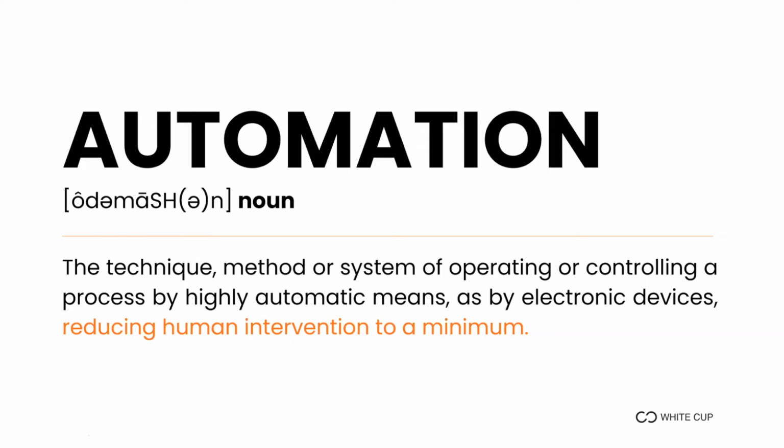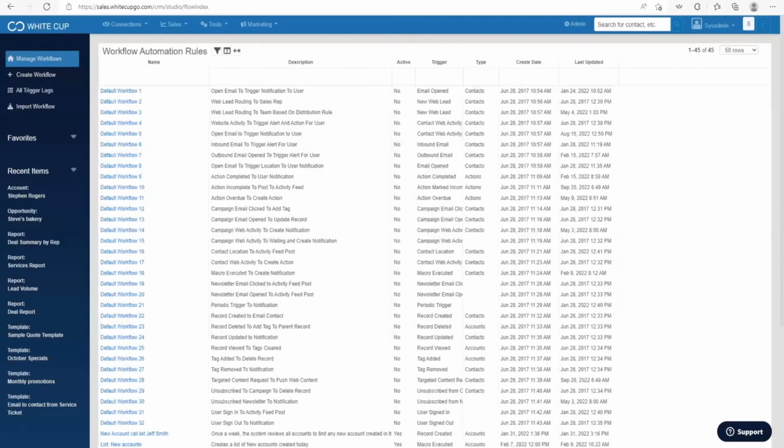And again, most CRMs don't have a full-level BI tool attached to them where you can use that data to trigger things. White Cup CRM has a really cool built-in workflow automation tool. It automates the sales process. It reduces reps' intervention to a minimum. It happens to reps. They don't happen to it. Reps really, all they have to do is simply follow prompts.